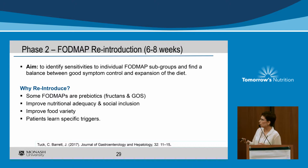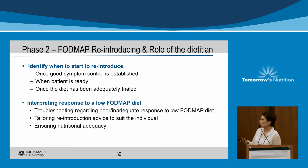So phase 2, this reintroduction phase. So what does the dietitian do? You really have to identify when best to start. And often that's when the symptoms are well controlled, of course. And the patient has to be ready. And you often have to negotiate this because often you find patients are feeling so well after so long of not feeling well, they're reluctant to introduce or change anything. So it's quite a bit of negotiation that has to go on.